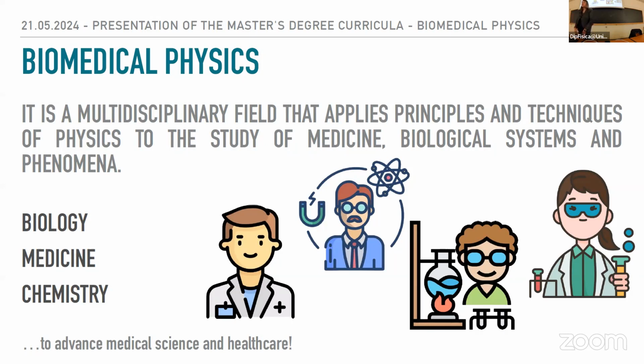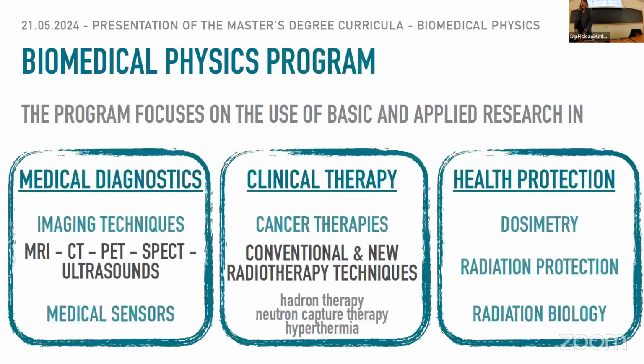phenomena. This field requires the integration between knowledge from physics, but also biology, medicine, chemistry, to advance medical science and healthcare. So our biomedical physics program focuses on the use of basic and applied research. The key aspects include medical diagnostics, clinical therapy, and health protection.